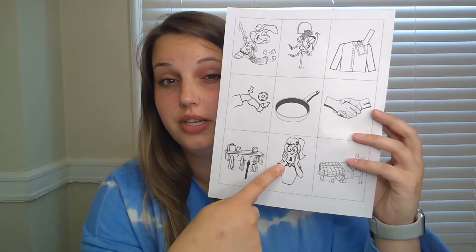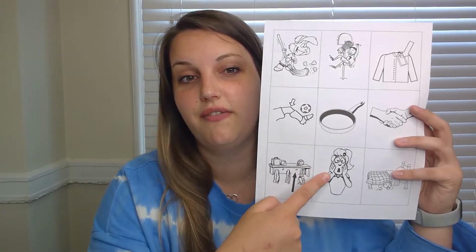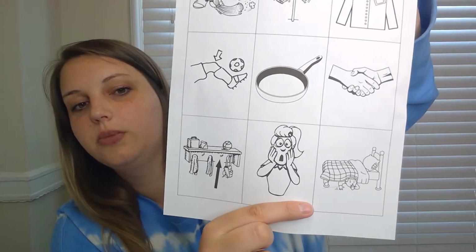This picture is showing somebody who's shocked. Usually when somebody's shocked by something, maybe somebody surprised them, maybe it's their surprise birthday party, they're like, oh my gosh. Shocked is an emotion that somebody has. And this is a face that you might see when somebody is shocked. Holding their face, their mouth open, like that. That's something you might see when somebody's shocked. So hook, shock.